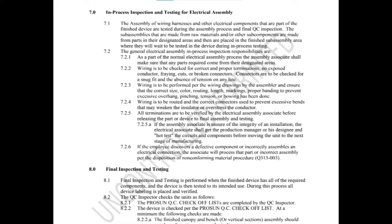In-process inspection and testing for electrical assembly. The assembly of wiring harnesses and other electrical components that are part of the finished device are tested during the assembly process and final QC inspection.